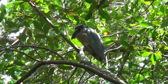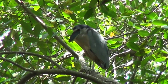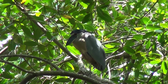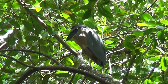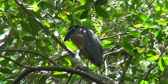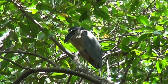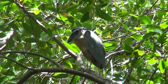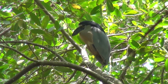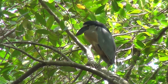Boat-billed heron. Can you say anything specific about him, Abel? Night active, mainly lives on the Caribbean side of Costa Rica. He's gorgeous. He has the most unusual look. Boat-billed heron, one of the strangest looking herons I've ever seen. What a beauty. Stunning heron.